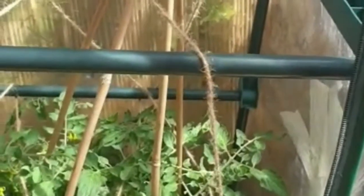And these have been kept in the greenhouse, which I've put twine around so they can climb up them. How would you grow your tomatoes? Were they in the greenhouse, or did you have them out?